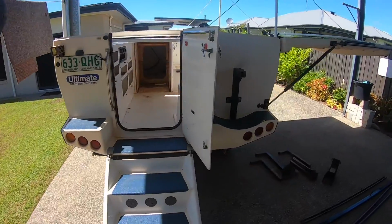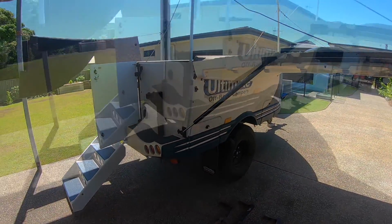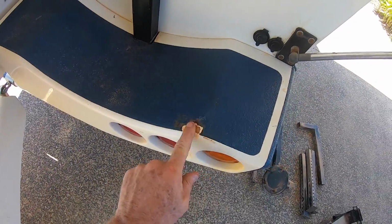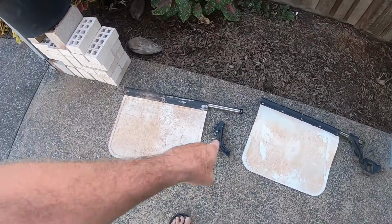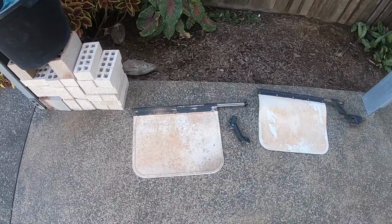I'm going to take them into Leisure Build here at Bundaberg, and they're going to do some fiberglass work for me. I'll get them to repair that too, just a bit of gel coat. Part of the package is going to include these stone stompers. I'm not going to get them painted. Not the original mud flaps. I replaced them in Broome on our recent trip.